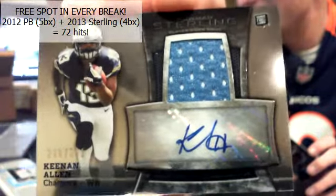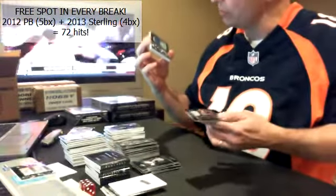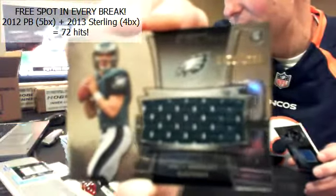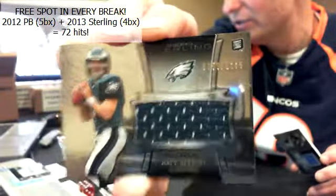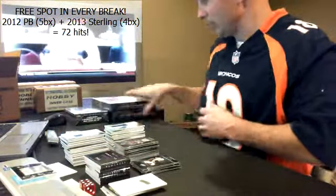How about another Keenan Allen? Keenan Allen jersey auto. That's the light blue jersey. That is cool. That's a nice jersey there. 239 out of 361. Next hit. Here we go. For the Eagles, Matt Barkley jersey. Out of, what is that out of? 1,206.